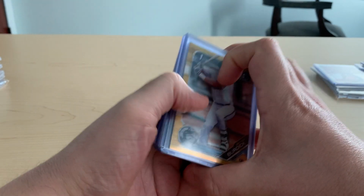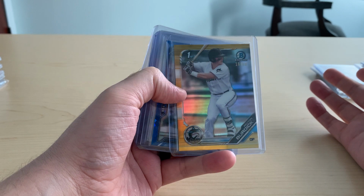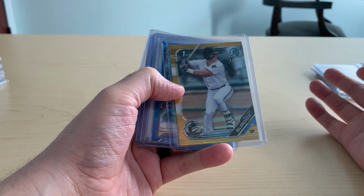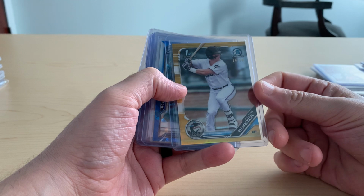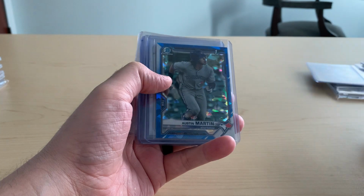From a seller on the forums, I picked up this lot, and I think I paid about $200 for it, but I had a gold Peyton Burdick, first Bowman Chrome out of 50. I don't know what the value of this is. I haven't looked it up, but it's a super clean card. It'll go off to SGC.